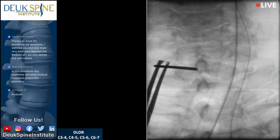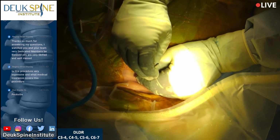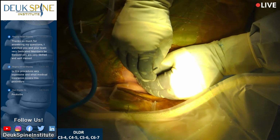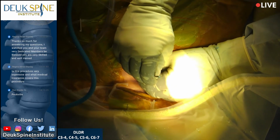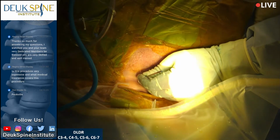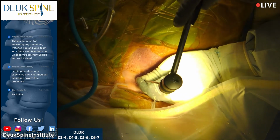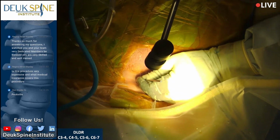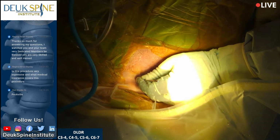Back to a lateral. If I could just get one more clean lateral, I'll do one more try. And let's see if we can't get it. That's it. If I can just get it. It's hard though. It's bone spur. Yeah, it's a huge spur.